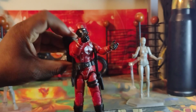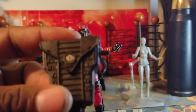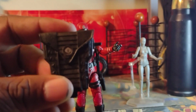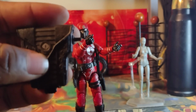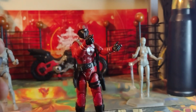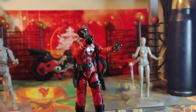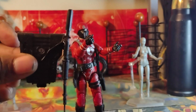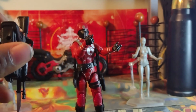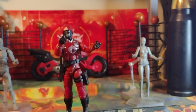Also, he comes with this backpack. That's pretty cool. Got the silver Cobra emblem on it. See if we get it to focus. It's hard to get it to focus, but it's there. Notice it has a peg hole here and then a peg there. This peg can support, if I could just get it in there, it can support the M16. And the peg hole can support this.